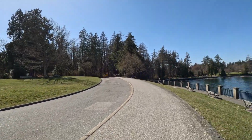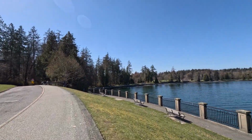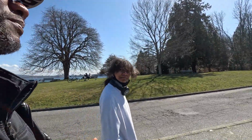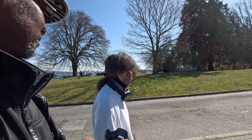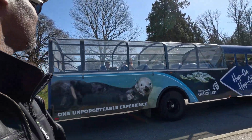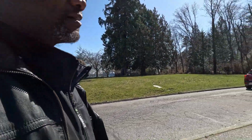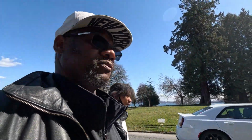Up here, down here is where people sit on these benches and look over the ocean and enjoy the view of Stanley Park. And here is a tour bus that tows you around. Also, if you have a big group coming to the park, this bus will take you to the aquarium and all over the park. This is the tour guide. So that's how the tour bus is. All right, so we go to the other part and see what's there.